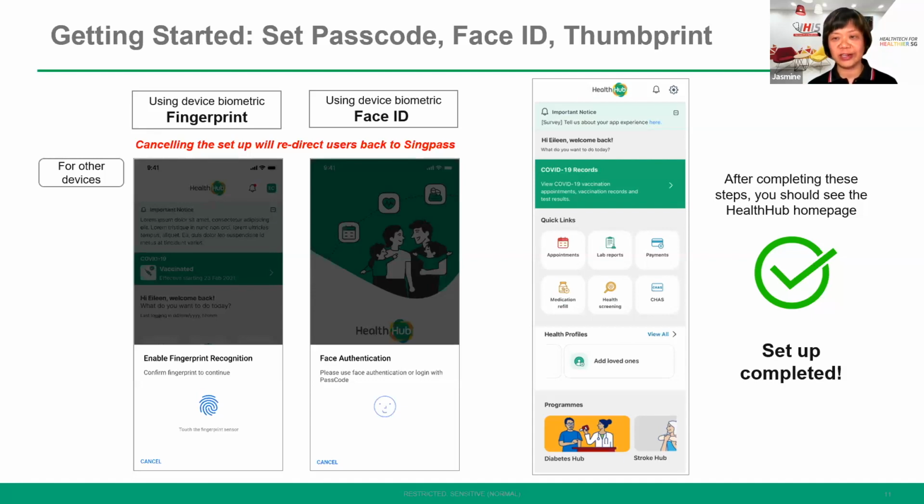So a common question that will be asked is, are we going to make more features available on HealthHub via biometrics? The answer is yes. We are working out some details to be able to do that. It won't be so soon, but it's definitely something we're working on.